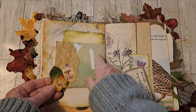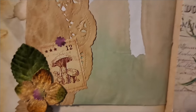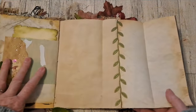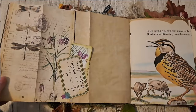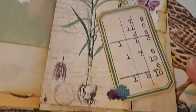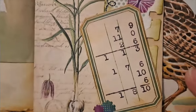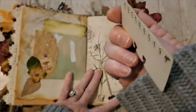A little dyed doily and dyed, a little flower here, and a little sequin in the middle. Little faux stamp. And on this side, this opens up. And then I pieced it, and then I added this trim, coffee dyed, so this can open up. And then it has some pretty sequins and a butterfly. And this is a little tuck here that's been sewn.